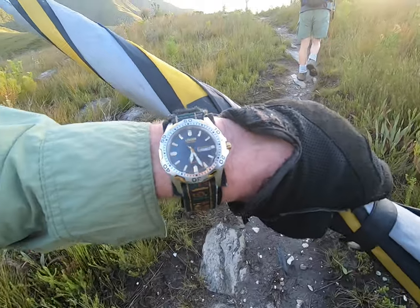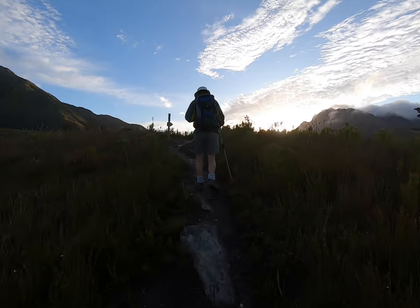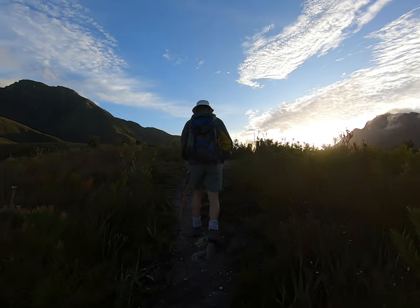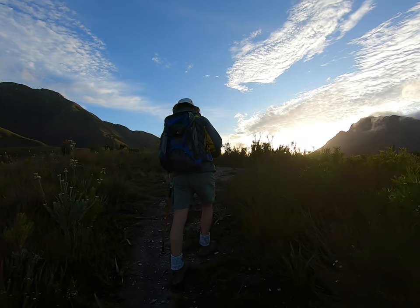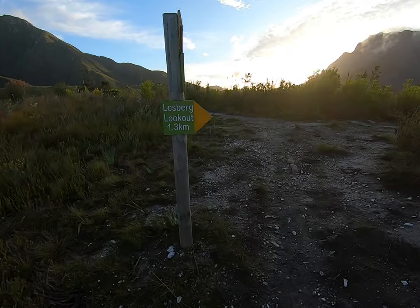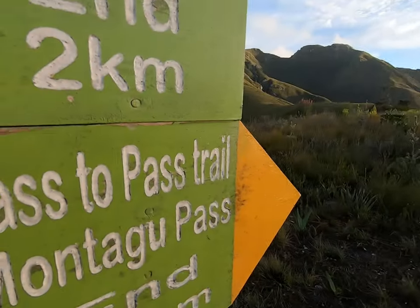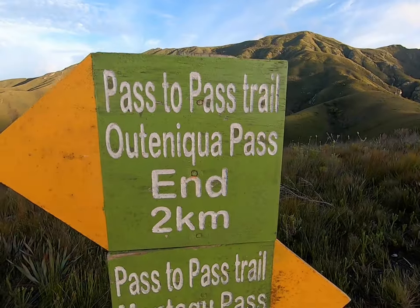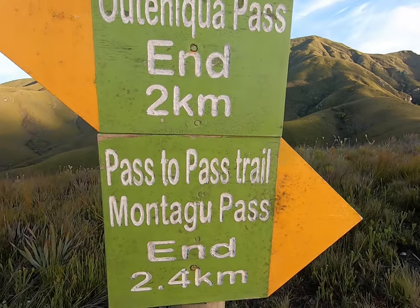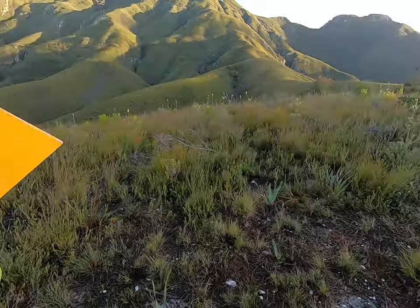It's just past 25 past 6 on my watch and looks like here's a marker at the top of this incline indicating Losberg lookout, 1.3 kilometers. And then here, Pass to Pass trail, it's an equal pass, 2 kilometers away, so we've just done 2 kilometers apparently, and going to Montague Pass on the other end of Pass to Pass is another 2.4.